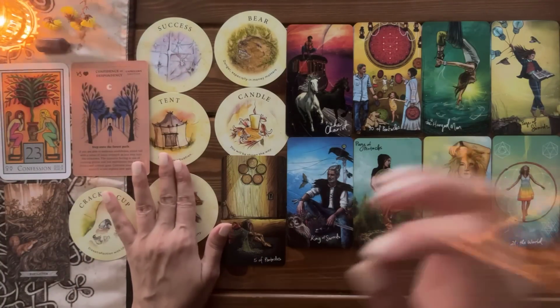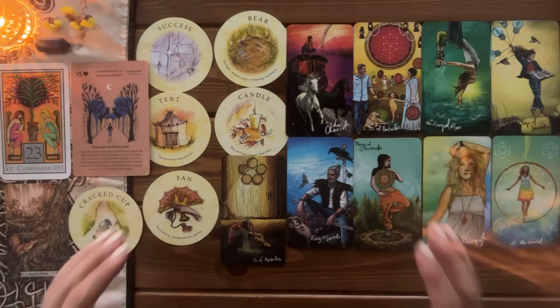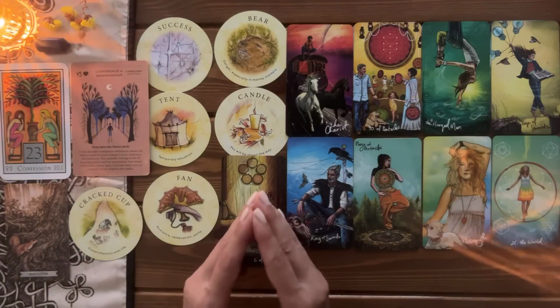You're doing something at the right time. All the best of luck with that, my dear pile number one. May you always be successful and abundant.